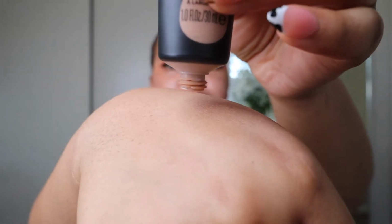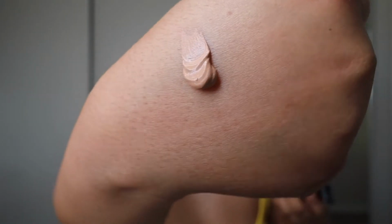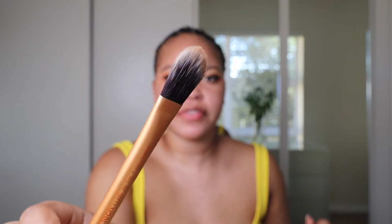Now, I've tried this before, obviously, but I haven't tried it prior to them sending it to me. So this is the consistency, and this is how it looks. Just want to dab a little bit over there. I think it's pretty thick, pretty creamy. I don't want to apply too much right off the bat. So I'll be using my Real Techniques flat foundation brush just to kind of pack this on everywhere.